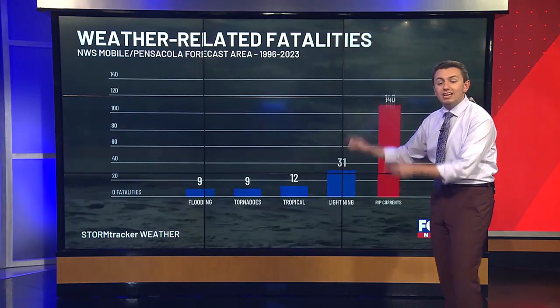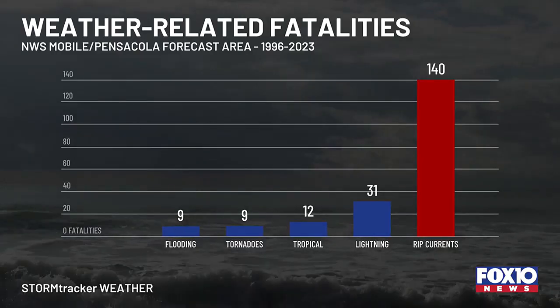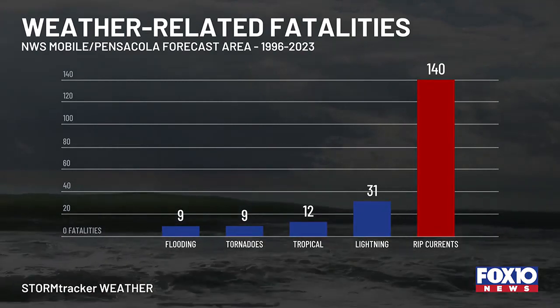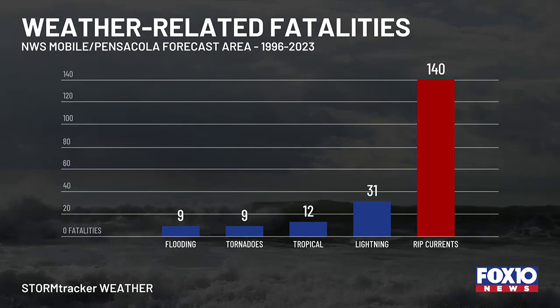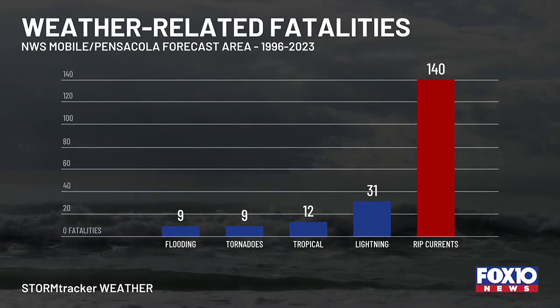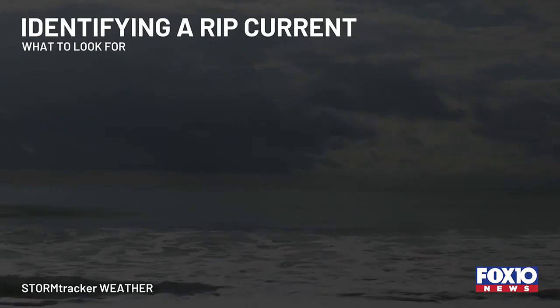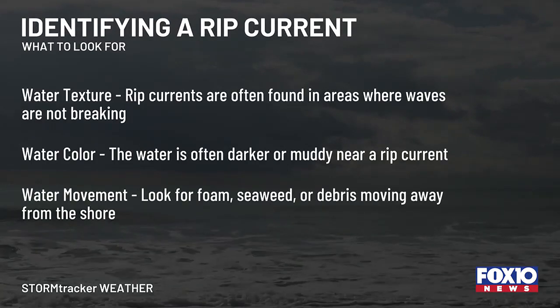Look at this graph. It is ridiculous. 140. It doesn't even compare to lightning, doesn't even compare to the tropical death, nowhere near tornadoes. That is why it is the most serious thing. And as we go into the spring break season, it is important to know what to do and what to look for. So here is what to look for.